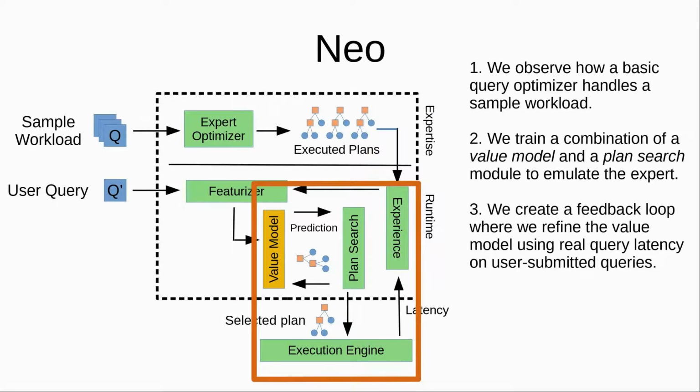And then once we've trained our model to emulate this expert, we create a feedback loop where we refine those two modules, the value module and the plan search module, using real query latencies on user-submitted queries. So the high-level overview is, first, we take a sample workload and we do a little bit of pre-training in order to get our model to do something slightly reasonable. And then as a user query comes in, we process that user query, we observe its actual real-world latency, and then we adjust our models accordingly.